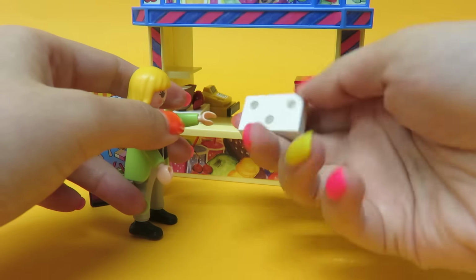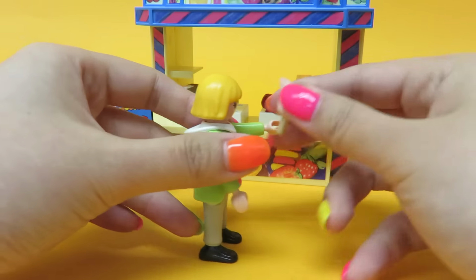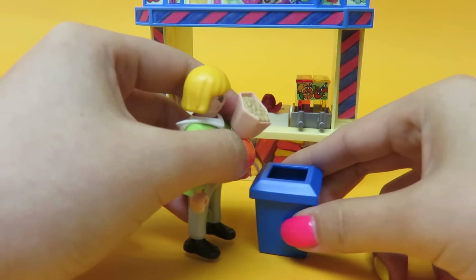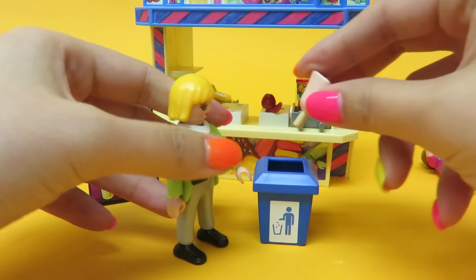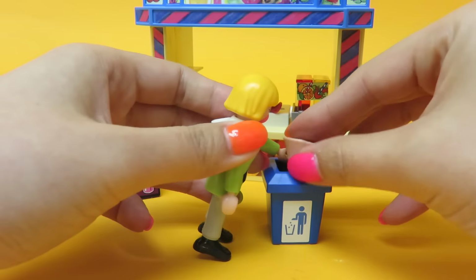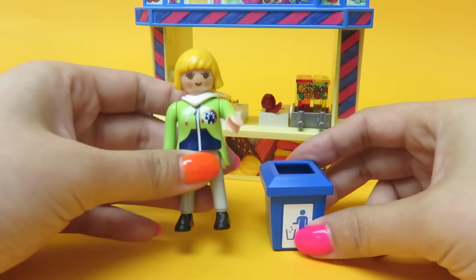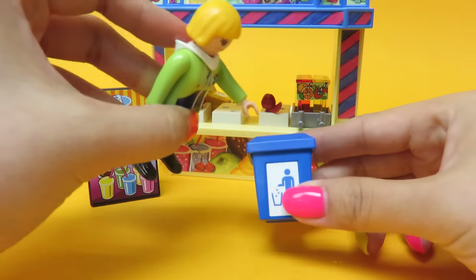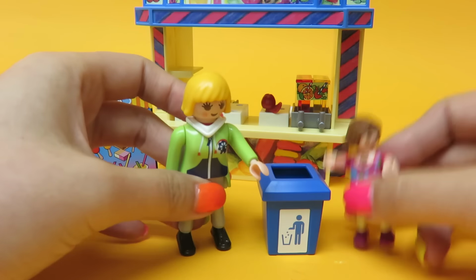Okay, so once again, drop the food. So I can't wash it. So what do you do with the food? You throw it into the garbage can. Bye-bye. So, try not to waste any more food, but if there's garbage, remember where you put them? Garbage can.